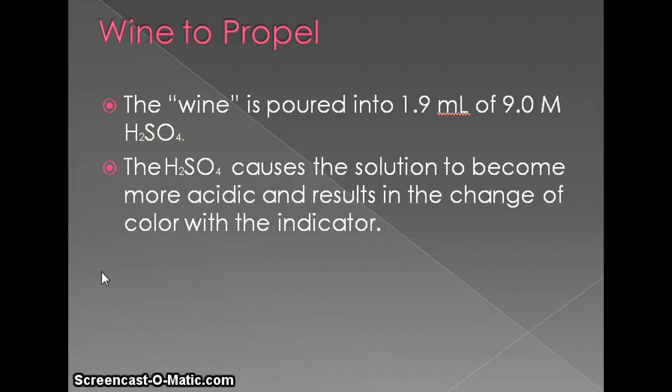Now we took the wine and poured it into a 9-molar hydrogen sulfate solution. Hydrogen sulfate is very acidic and causes the solution to become overall more acidic instead of neutralizing it, which causes it to become clear from the indicator, or Propel colored.